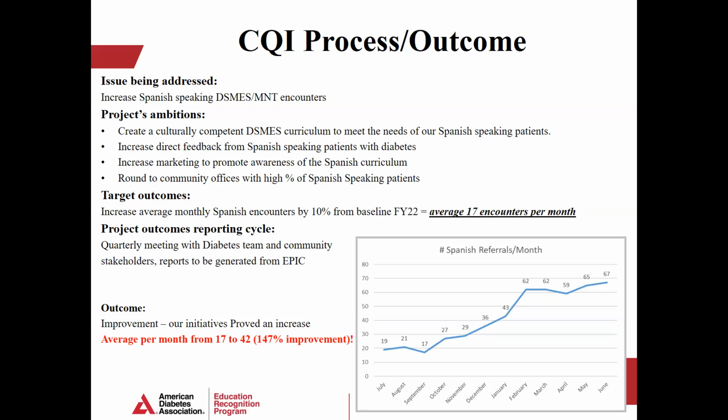So really, really proud of these efforts, very proud of the team, and clearly we met the initiative and our goals exceedingly by over 10%. So we're going to continue with these efforts. We don't have this as a CQI project for next year because we met and exceeded our goals. So for the next time, we're going to stop. We're going to go back to the table and say, what else do we want to include in our program? But we will continue with the same process of increasing our Spanish referrals, just not in formal CQI.